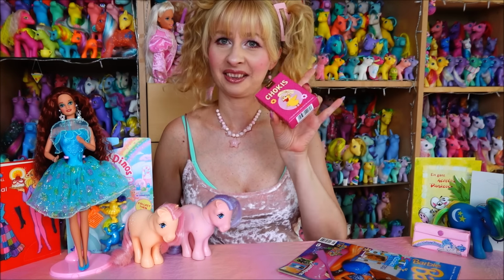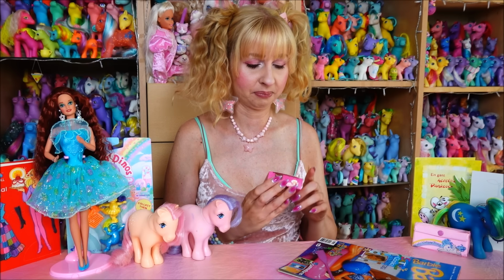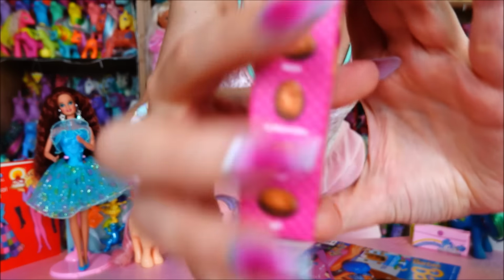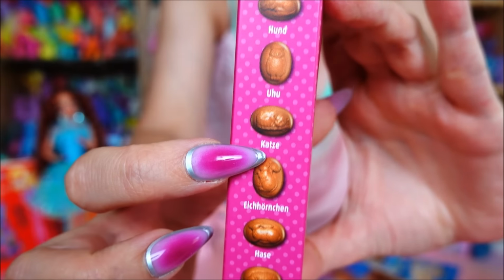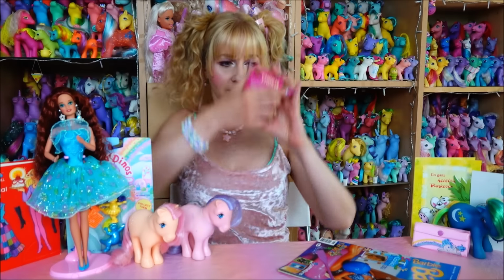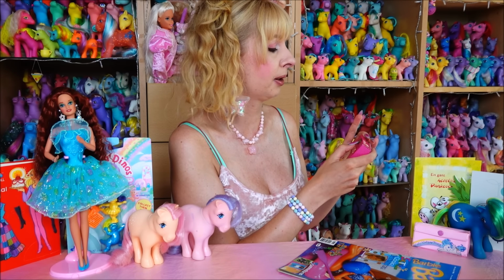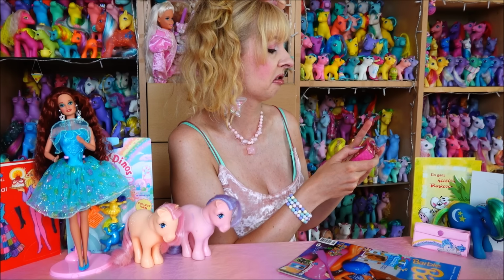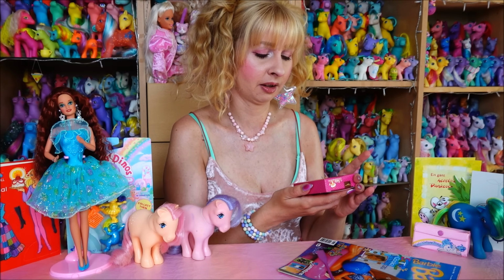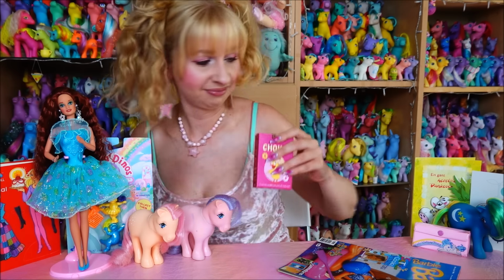And what is this? Chockies. This seems to be some chocolates? Yeah, Chockies. It's just little animals made out of chocolate, apparently. And there's a little duck. I don't know this style of chocolate, but it seems to be a specific brand. I can't read that, sorry. I will try them. They look very cute.